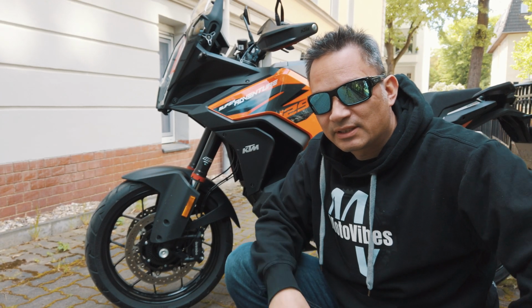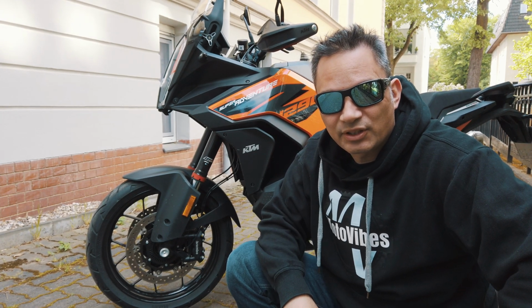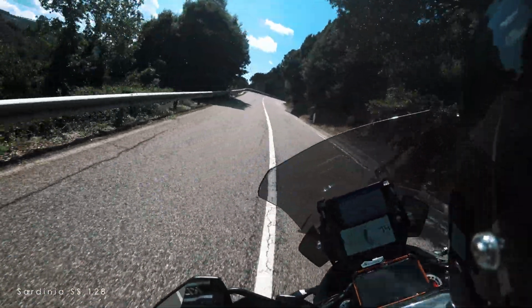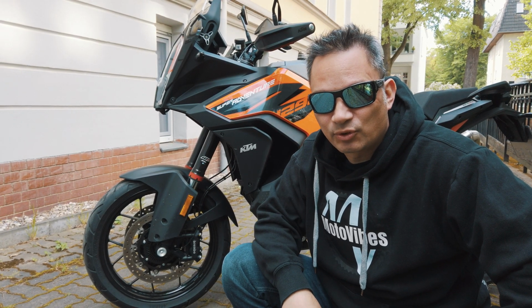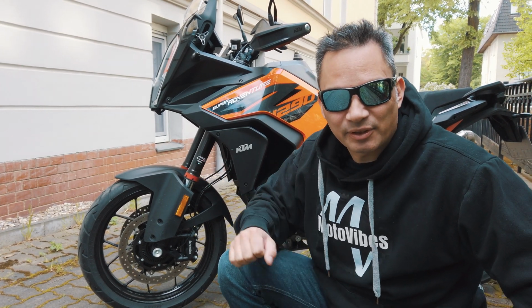So one of the first things that drew me to this type of motorcycle, to the KTM 1290 Super Adventure S, when I very first rode it, was the engine. The brute power of the engine. The engine is an absolute powerhouse. 160 horsepower, almost 140 Newton meters of torque. If you're coming from any other motorcycle, this will still impress you very, very much.